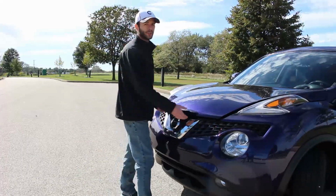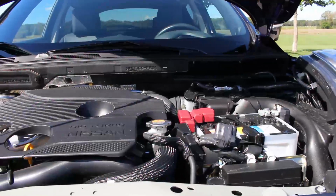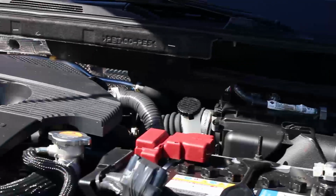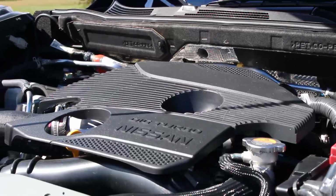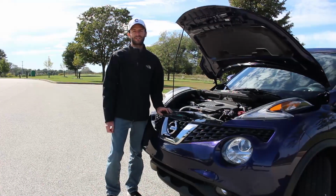With a name like the Juke, you'd expect this car to be pretty sporty. And thanks to the 1.6 liter, 188 horsepower turbocharged engine with 177 pound-feet of torque, Juke actually lives up to its name. Even though it's paired with the CVT, it still is actually a pretty fun car to drive.